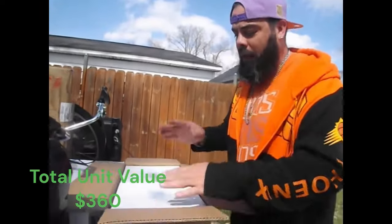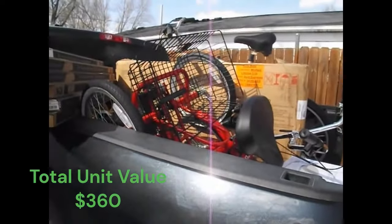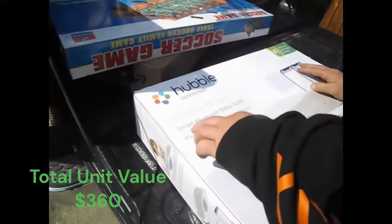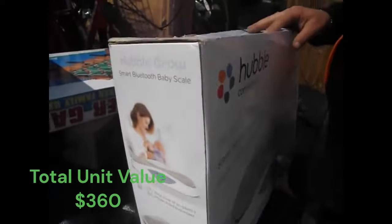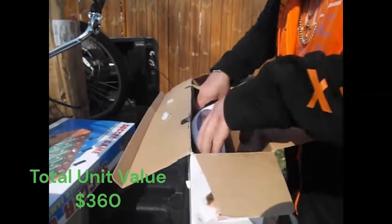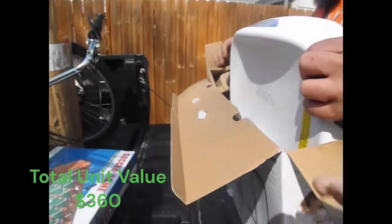Not a whole lot of boxes in this unit, which was okay because, as you can see, we didn't need boxes. This is a Hubble Grow Smart Bluetooth Baby Scale. That looks pretty nice. Did you open this up and take a look at it already, honey? No, I did not. All right, well, let's see. Oh, it is in here. Yeah, I saw it was in there and that was it. Okay.